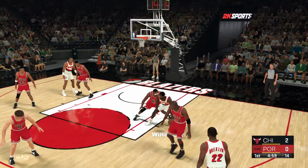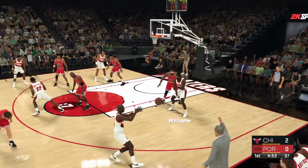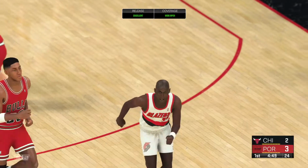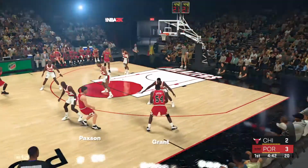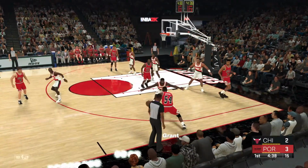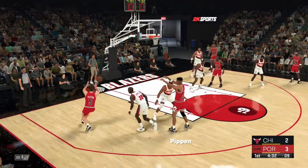Drexler finds Williams. Outside, Porter. Williams trying to break free. And that's good. Terry Porter for three. Superb vision that time by Williams. Here's Chicago. Grant, right side. Back to Paxson. Pippen against Kersey.